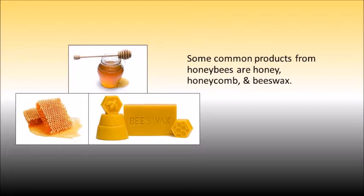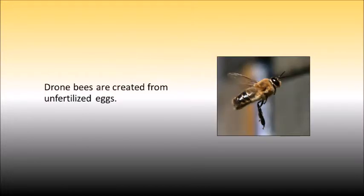Some common products from honeybees are honey, honeycomb, and beeswax. The picture at the top shows a jar of honey with a dipper. Then the one at the bottom shows honeycombs with honey, and then the one next to it shows beeswax.